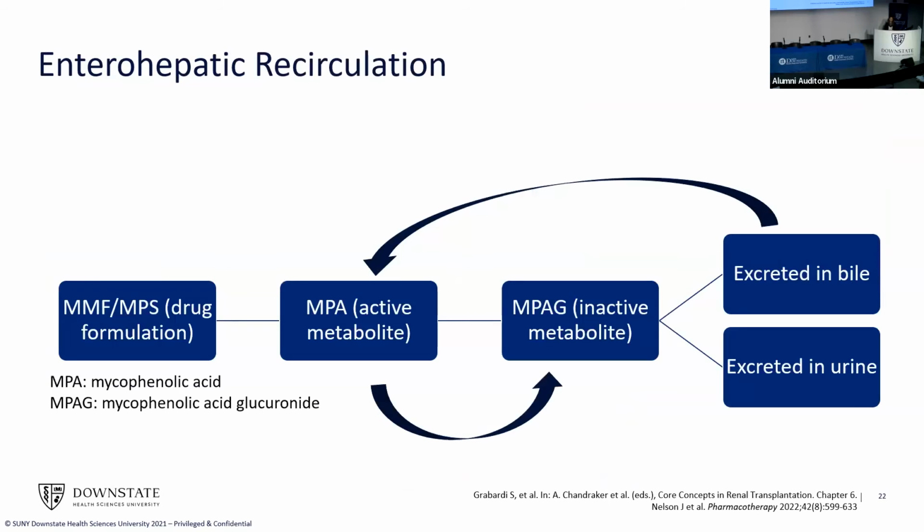A unique thing about the metabolism of this drug is that it is not as straightforward. There is something called enterohepatic recirculation. Basically, mycophenolate is a prodrug, and it gets hydrolyzed and activated to the active metabolite. We're going to call it MPA, mycophenolic acid. And then it is further metabolized to mycophenolic acid glucuronide, which is an inactive metabolite.